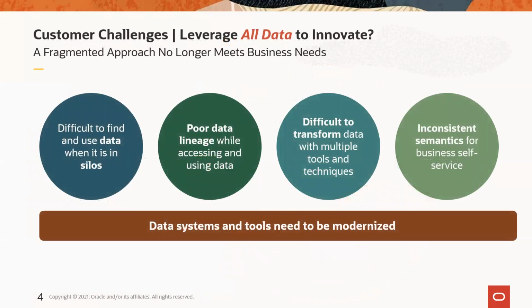But what are the challenges in leveraging all these types of data? First of all, it's difficult to find and use that data when it's in silos or in different repositories. There's poor data lineage. You don't know the history of that data. You don't know how it's structured. So accessing and using that data becomes more and more difficult.